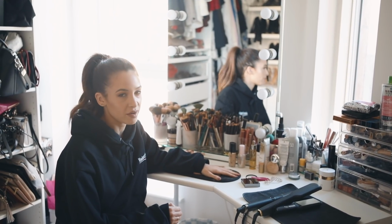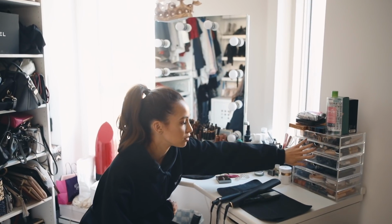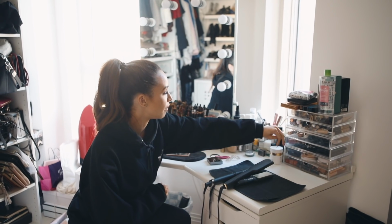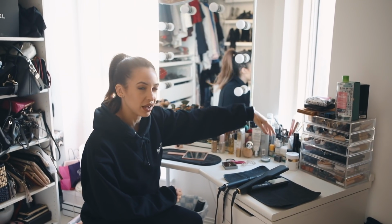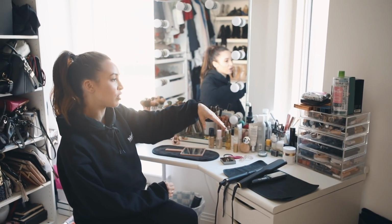So this is basically my everyday makeup. It looks like a really big selection, but these little drawers here are where I get most of my day-to-day makeup from. And then I've got my few skincare bits, so my daily SPF, daily moisturiser, lip balms, things like that are on here.